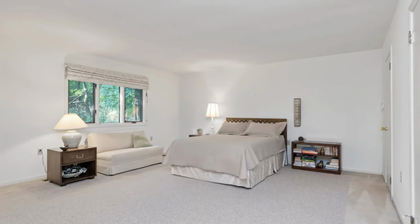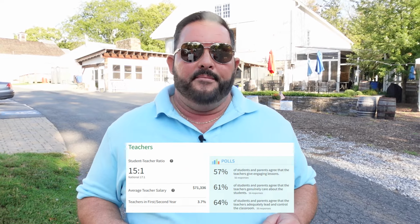Central Dauphin has an overall rating of A- and a student-teacher ratio of 15:1. CD East has an overall rating of B, with a student-teacher ratio also of 15:1, based off of niche.com. Let's head out to our first house.